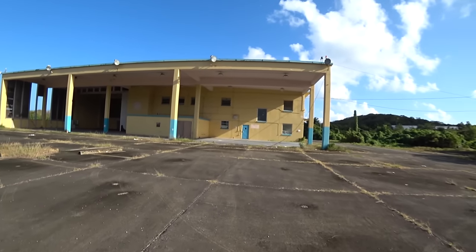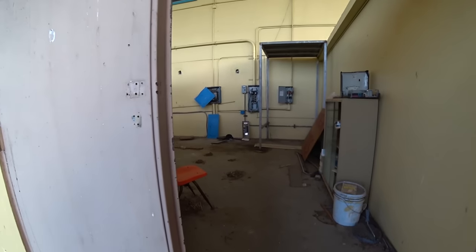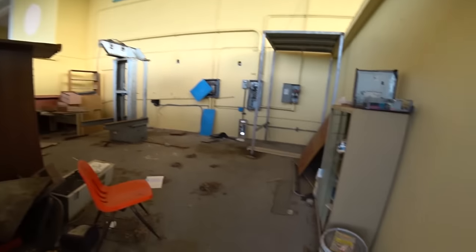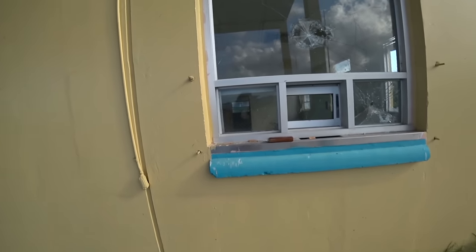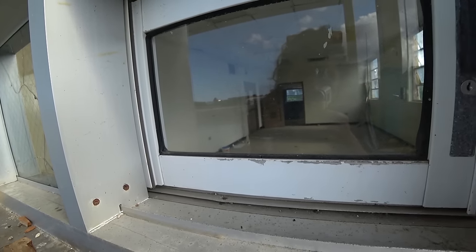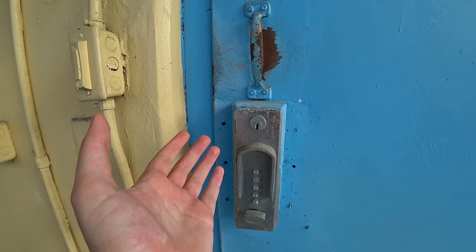I don't think it's accessible. Well, actually, no, wait, there's an open door. Oh, shit. I really don't know what to think of this place, to be honest with you. It seems like people have tried to get in here, but have been unsuccessful. More attempts. There's no way those are gunshots. Whoa, look at this. That is really old. Wait, what?